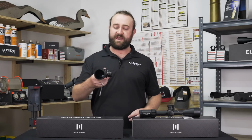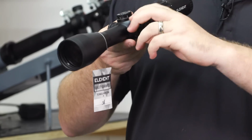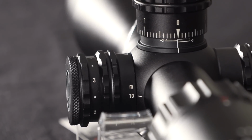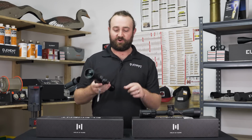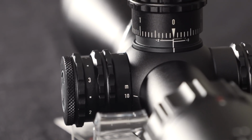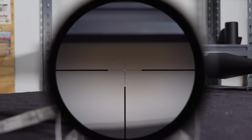On the side, we have the parallax, and this is actually the same on both units. Parallax from infinity all the way down to below 10 meters or yards. The MRAD models have the parallax marked in meters. The MOA models have the parallax marked in yards. And on both models, you'll see the illumination unit right next to the parallax. There are 6 brightness settings with off positions in between each number, and this looks a little different on each model. The HDLR has most of the main reticle lit up with only the bars unlit, while the HD has just the center dot illuminated.